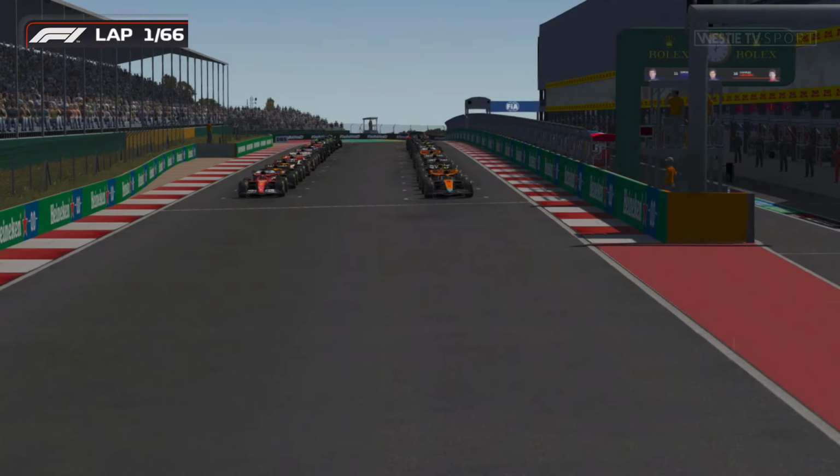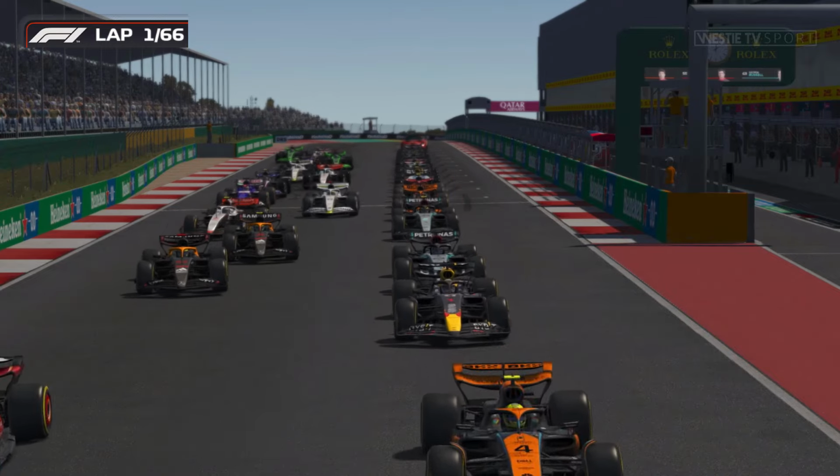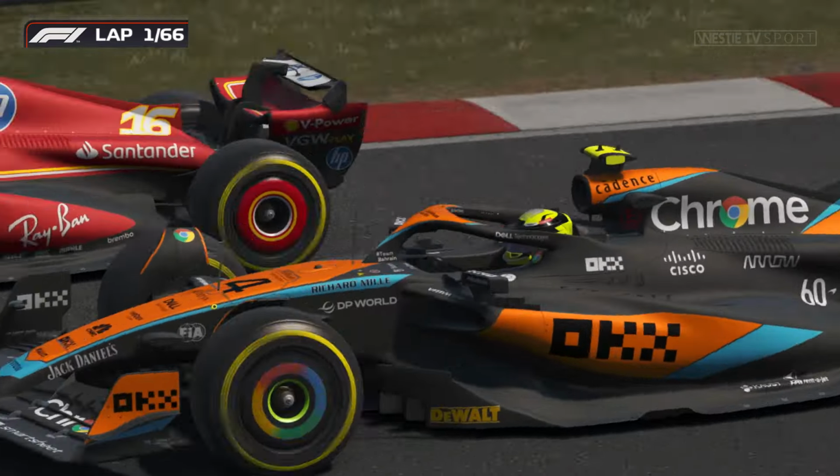Well, here we are then. Lando Norris on the right, Leclerc on the left. Coming to 5 red lights. Lights out and away we go in South Africa. It's a good start for Charles Leclerc on the left-hand side, and we might have the good run down on Norris into turn 1. It's a long run all the way down.